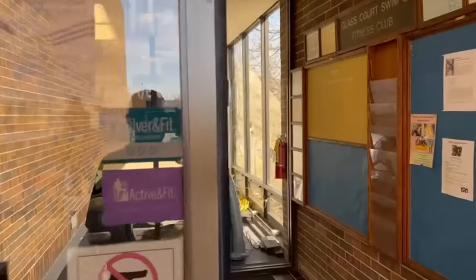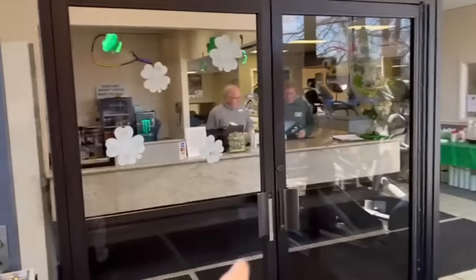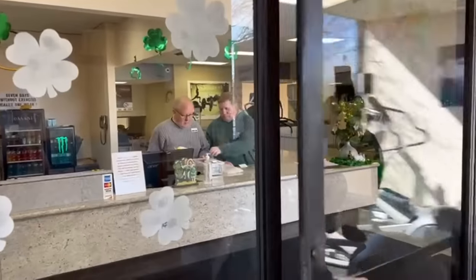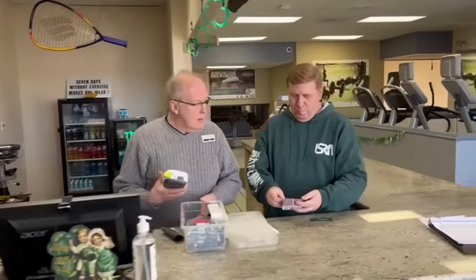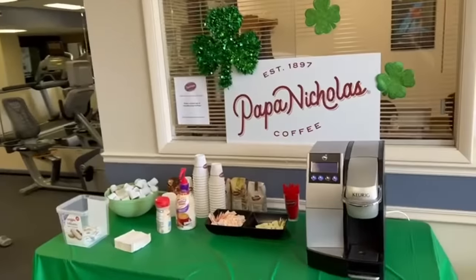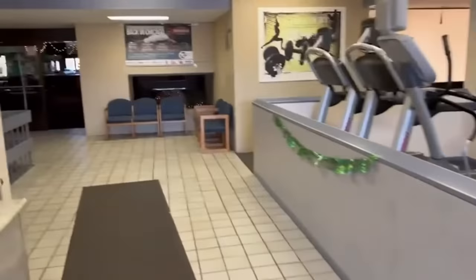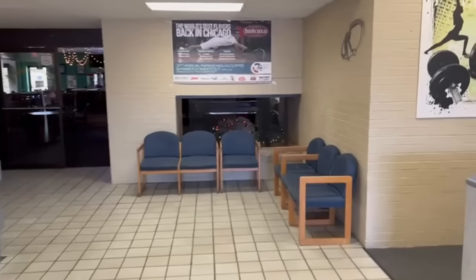So you can see the facility that we're playing at today. As you walk into the facility, you can see our front desk. Cheryl's gonna open the door for me. You can see our front desk control area, which is going to be where everyone checks in for the tournament. We have a great PapaNicholas coffee bar for all of our guests the entire weekend. We'll be serving great PapaNicholas coffee throughout the entire weekend. We're really thrilled about that.